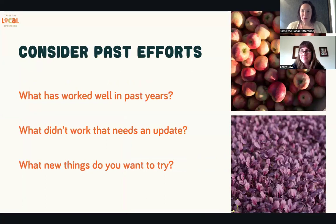Another really great thing to do is to consider your past efforts. Consider what you've done in past years when it comes to marketing your business. Things are always changing in terms of what works best, but I think it's really important for businesses to know that marketing is not a one size fits all sort of thing. We have lots of ideas, we have best practices.